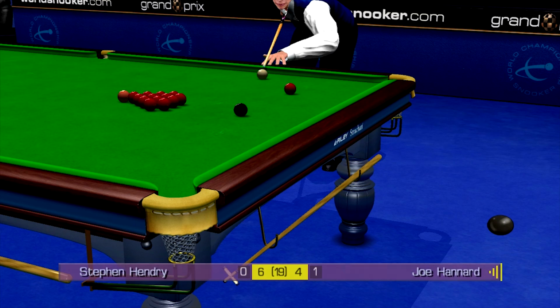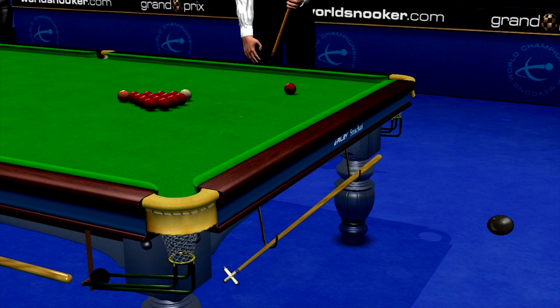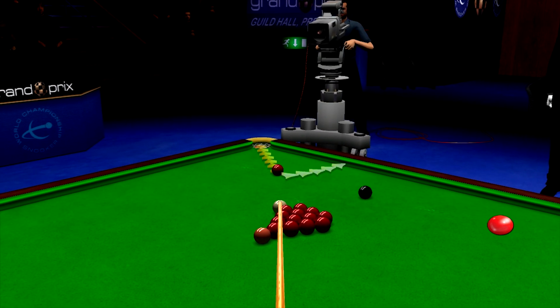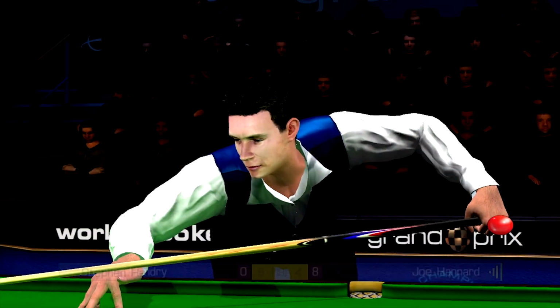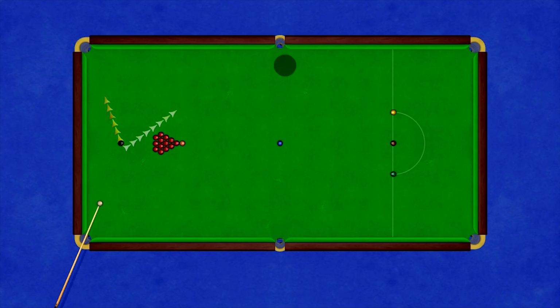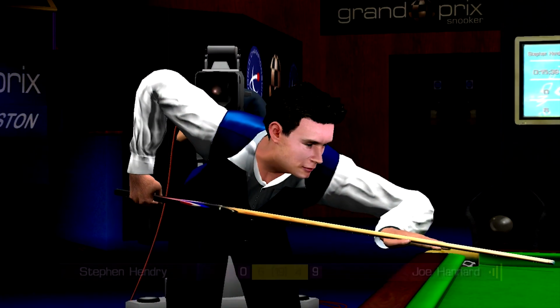I'm going to try and go into this pack. Position's not good. I was wrong. I don't know what they're moaning about. We've got to find a way to bring some reds into play soon. It's a good pot, and he's well poised for the next. It's a tough one. I think he'll be looking for the right time to get into the reds. Is this it? He won't be too disappointed to be going for black again.